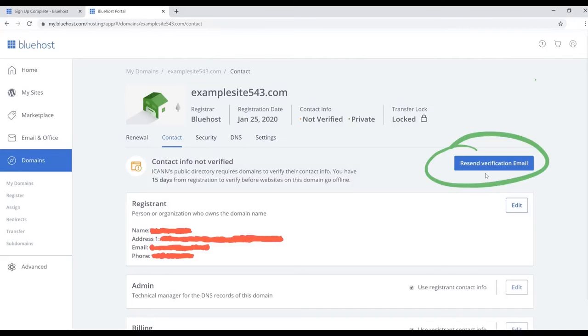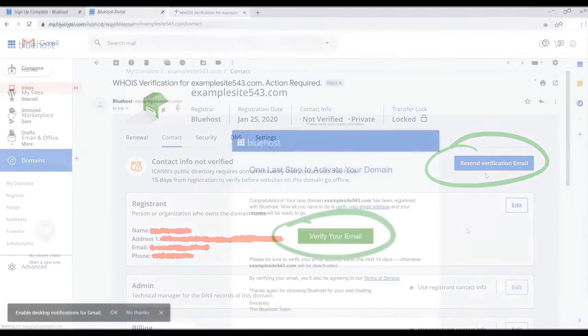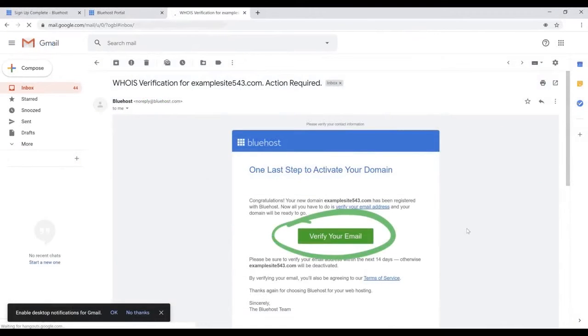So from here, what we need to do is verify our email. So if you haven't gotten an email from Bluehost already, you can just click on this blue resend verification email button. And then after that, you can go to your email account that you registered Bluehost with, and then find the email. That should look like this, and then once you see it, you can just click on the green verify your email button.